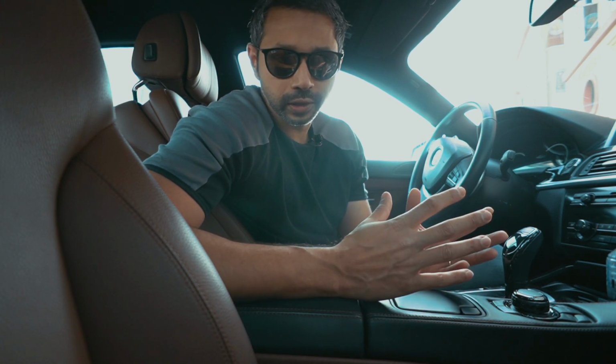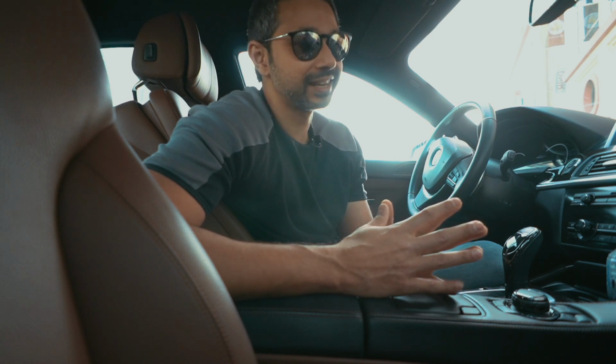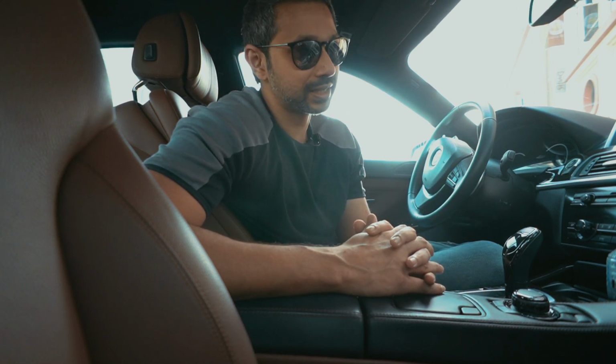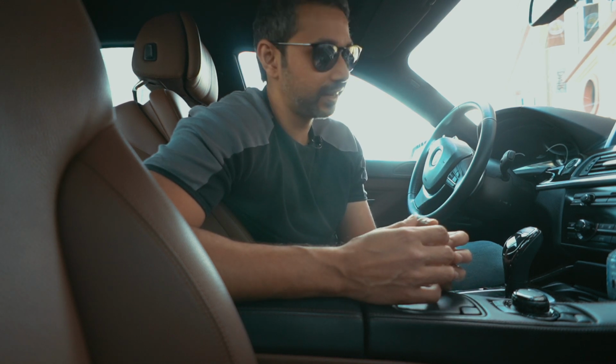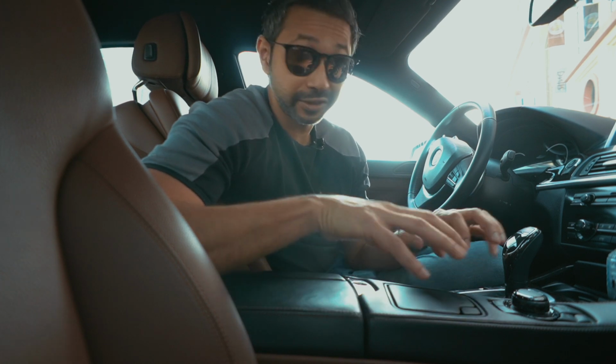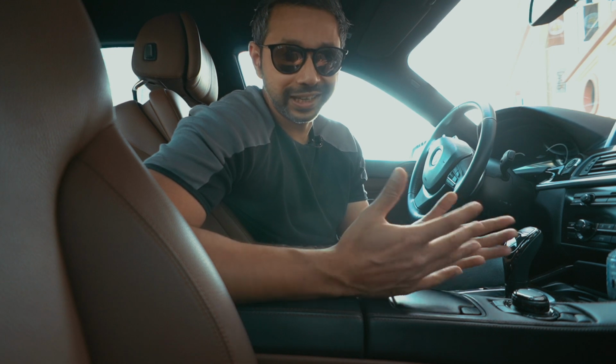Overall, I love the Model 3. I like the interior of it. I love the display inside it. The tech is absolutely amazing. And I'm sure if you get the performance version of the Tesla Model 3, it's going to feel like an amazing sports car. 3.5 seconds, guys. That's faster than this vehicle, which has a V8 4.8 liter engine.